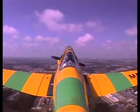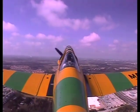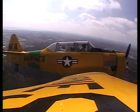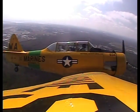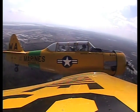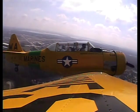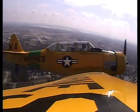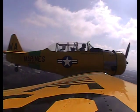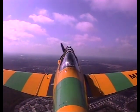Kissimmee Tower, Pilatus 687. That's good right there, no more on the prop. Pilatus 687, left turn. Foxtrot, Kissimmee Tower, you're cleared to land, runway 33. Cleared to land 33, 687 Foxtrot. Texan 2, button 3. I'll let you know when to roll out. I'm looking for a good spot here, about right there should be good. And let's lower the nose, we'll climb at 120.